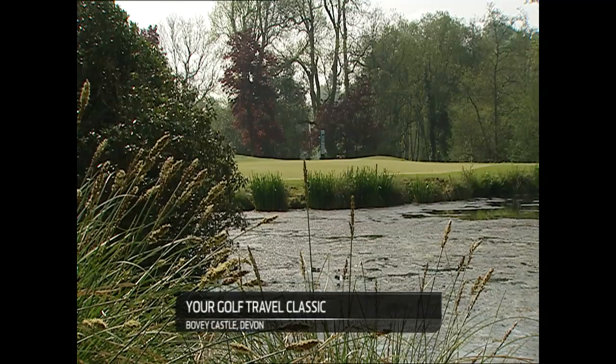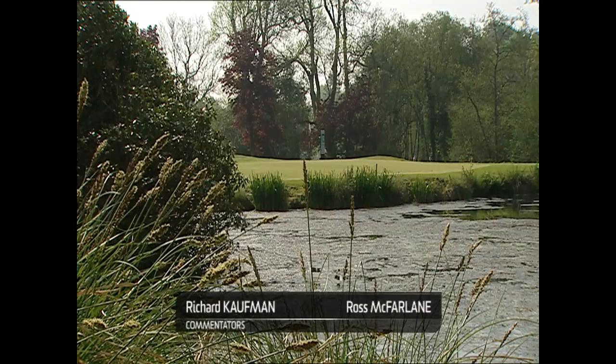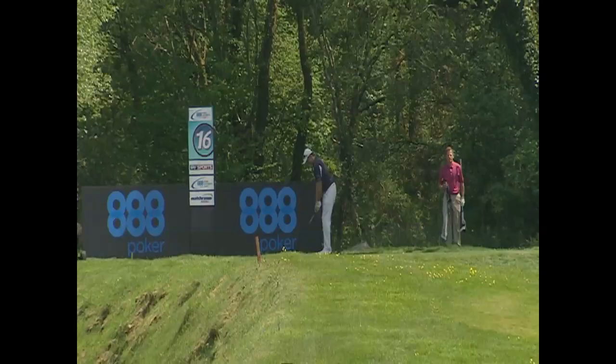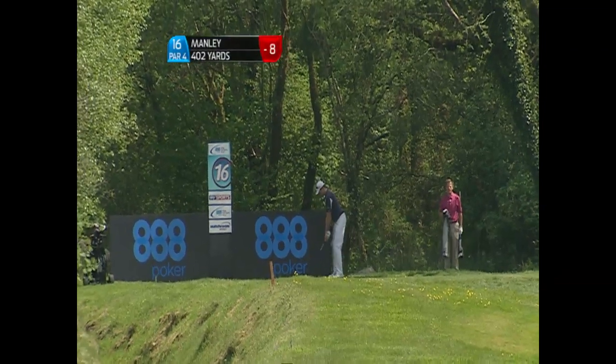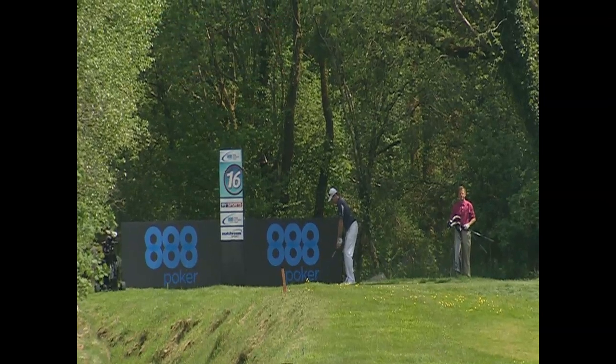Welcome back. Event 3 of the season on the 888 Poker PGA EuroPro Tour. We're at Bovey Castle here in Devon, closing stages, and well, at the moment, Tyrrell Hatton looking good. He's got a 2-shot lead. Manly in the final group with the Lomisure, 3 back.